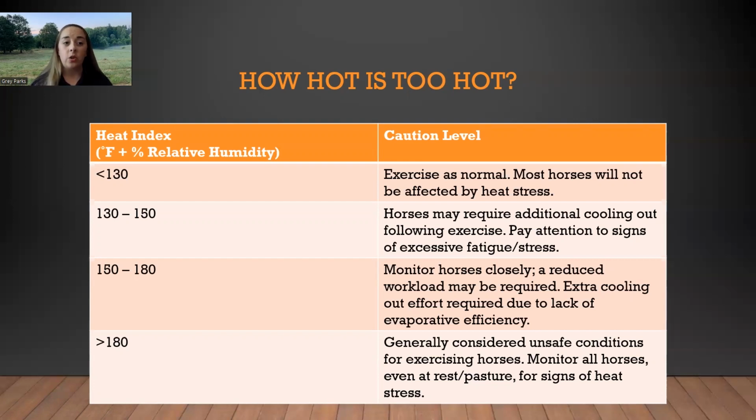Between 150 and 180, you want to use caution when it comes to exercising your horse. You probably want to reduce the amount of effort and the length of time that you're asking that horse to perform. You may need additional cooling mechanisms like fans and cold water when it comes to cooling out, because evaporation may be impaired a little bit at these high levels of humidity. Above 180 heat index is generally considered in most cases unsafe to exercise a horse, or a human for that matter. Even your horses at rest in the pasture may be affected by the heat.